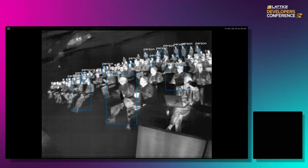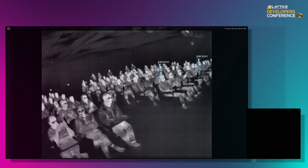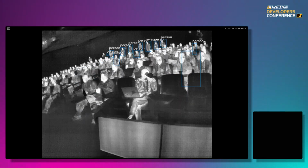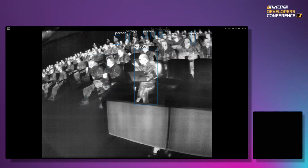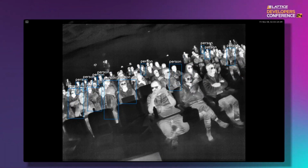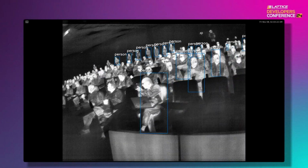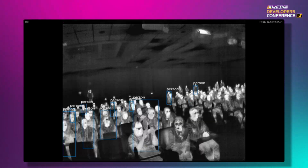Okay, so imagine you're driving in that desert or you're driving on a rural highway, no street lights, no moonlight. This certainly provides a great amount of situational awareness. So I think you can begin to appreciate for yourselves what a thermal camera can do to improve a vehicle's situational awareness. So thank you.